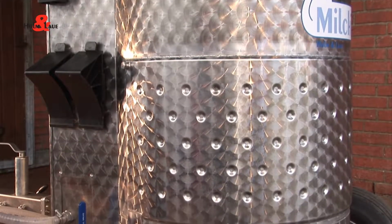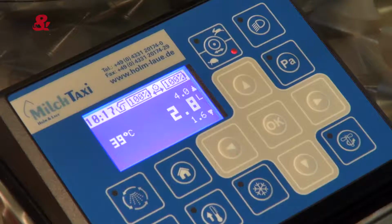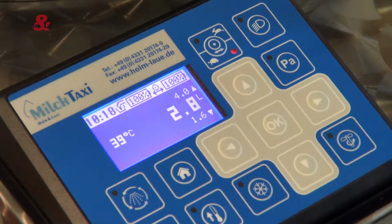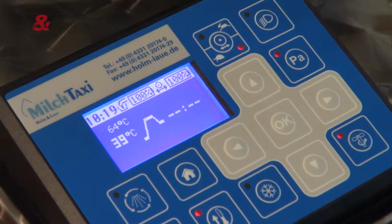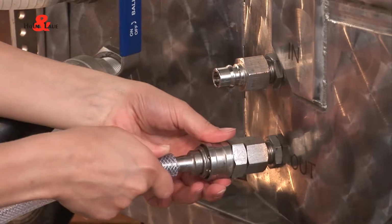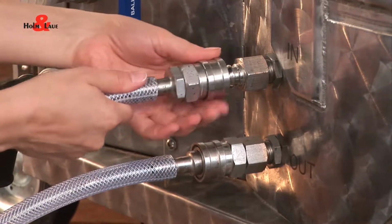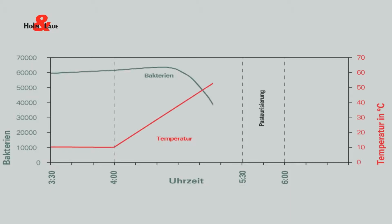Pasteurization of whole milk is becoming an important procedure at many dairy farms. The milk is gently warmed to 64 degrees Celsius and is pasteurized for 30 minutes. Or you can opt for gentle pasteurization at 60 degrees for 60 minutes. Finally, water is used to cool the milk to the desired drinking temperature. The heating procedure kills pathogen bacteria, protecting the calf's health. If we do detect problems with some type of bacteria, we can always pasteurize. The Milk Taxi gives us that option.